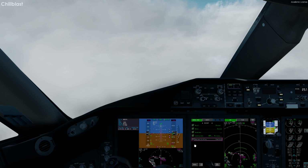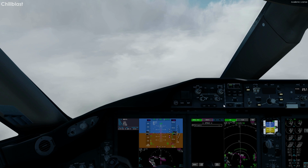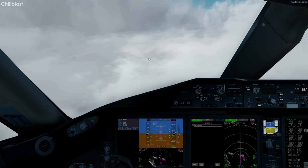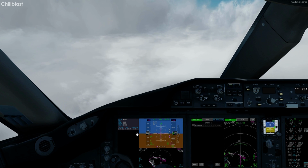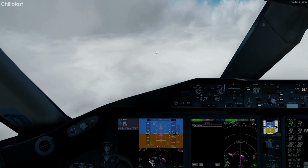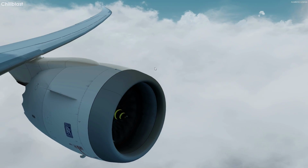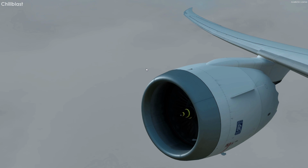Alright, approach briefing is completed. Just did that before everything else. We'll keep the checklist open, we can still see the ND and everything, so that's fine. And there's a speed restriction of max speed of 250 knots, so we're not above that yet, so that's fine. Speed brake armed. I love the wing view of this. The Trent 1000s just look amazing just to look at. They're just awesome.